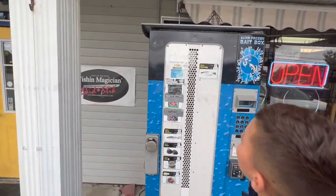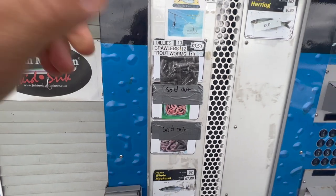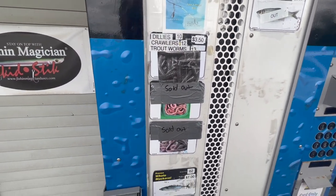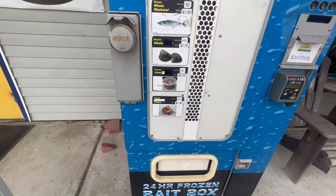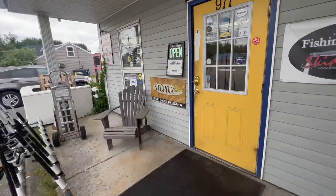Look, we got to get green worms. So they have striper bait rig. We don't need the rig. Look, that's just a regular fisherman's rig. We know how to do that. A fish finder's rig. We need to get green worms. We need to get whole frozen mackerels. We need to get some clams. Man, they got everything here. I love it. So if you're ever in Maine, you know the number one spot is Saco Bait and Tackle.